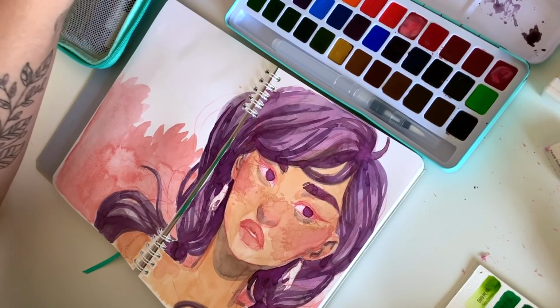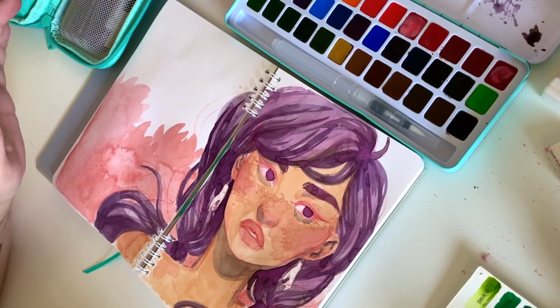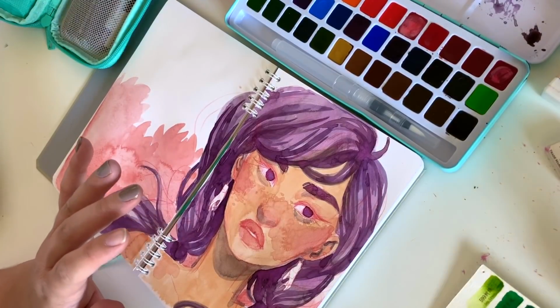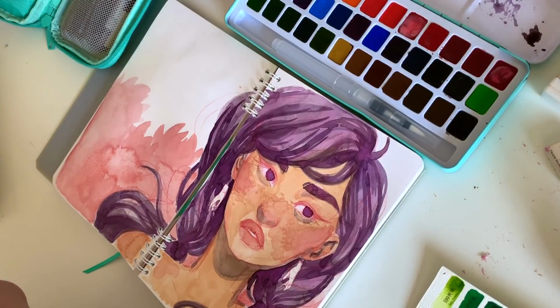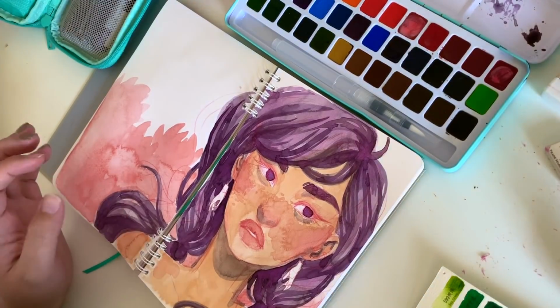All right. I think I'm going to let it dry for a while, so I'm going to come back to you guys in like 20 minutes. And then we'll start inking.